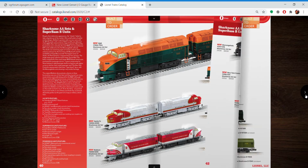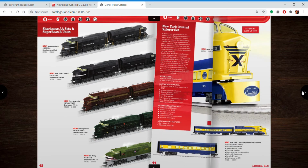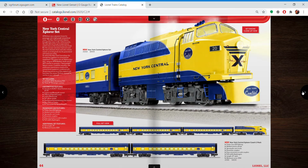We have the Shark Nose. If I was going to do a Shark Nose, I would do the 2008 run from New York Central, although the Cigar Band Central and the Monongahela is really cool too. We have the New York Central Explorer set, not for me, but still really cool.